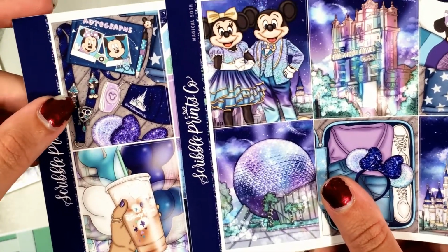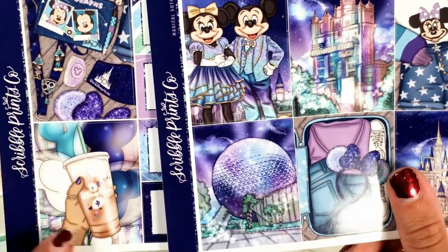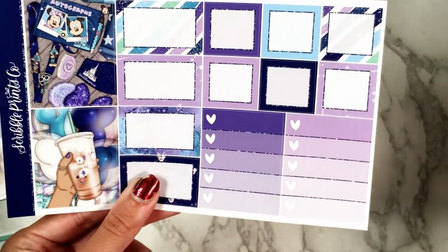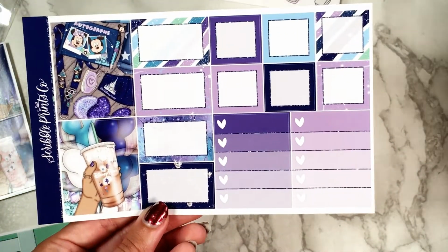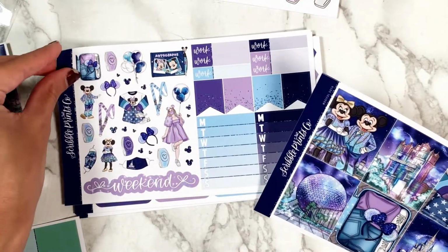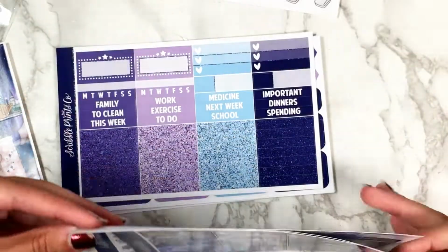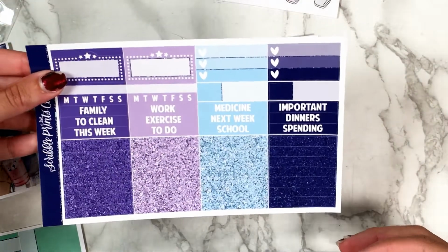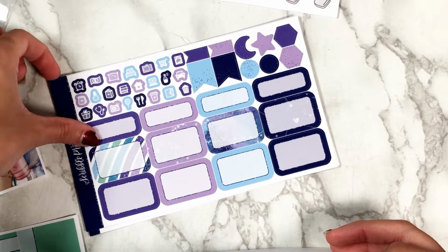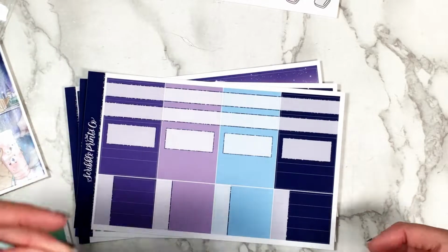We got the pins on the lanyard. I remember doing that when I was a kid. And then we got the little Mickey headband there too, and then we have a hand holding the drink. And then we have our patterns here with our boxes, functional elements. We have our deco right here. Pretty big mix of small and large deco. Glitter headers, movie marquees, etc.